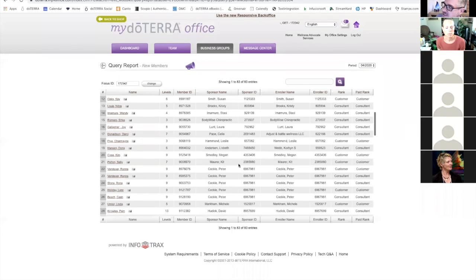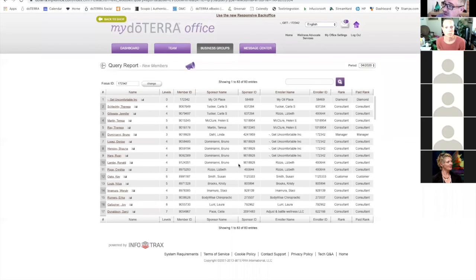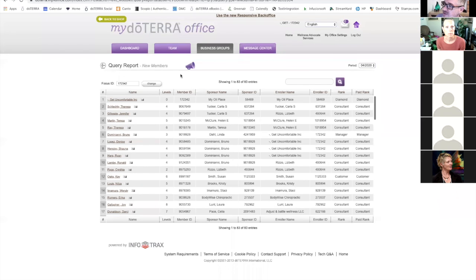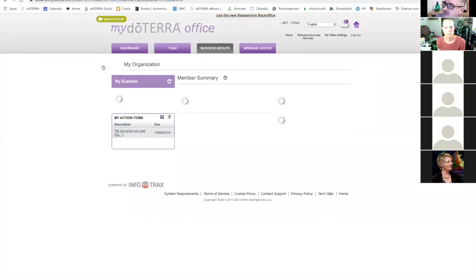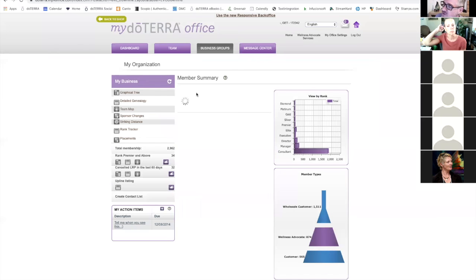But now you can see these were all the enrollments on my team this month. So if I want to go back and send them a welcome note or congratulate the people that had enrollments, that's a really great way to see it. It's a quick way to see who your enrollments are, just by clicking that. Anytime you see that little clickable link, it will take you to some kind of report that's pretty cool to see. But at a glance, I can look here while this is loading, and I can see over on the right, it tells you how many people you have at each rank.